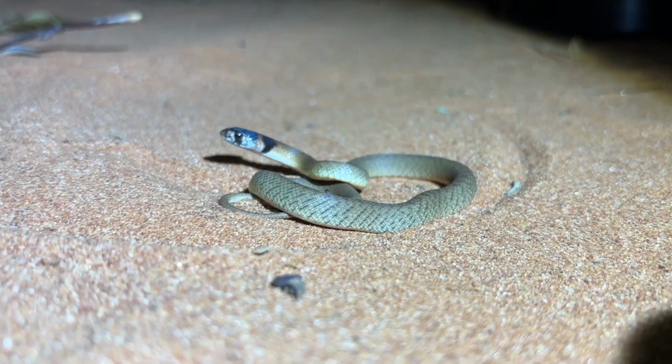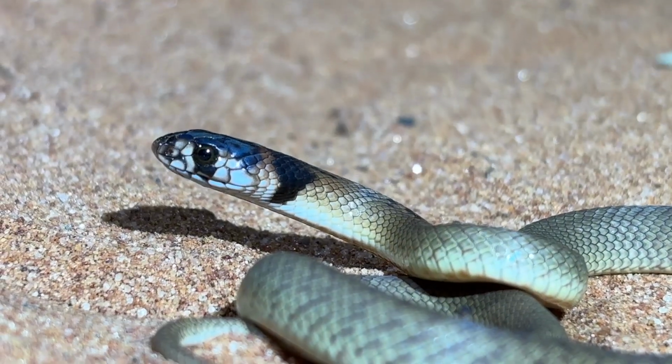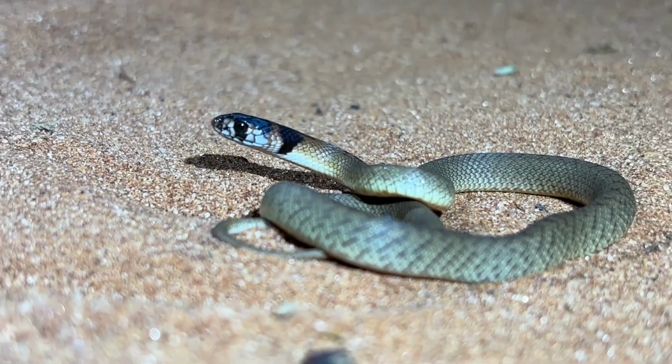I reckon 2 hours ago. But you can see straight away those lacerations around the body and that nice nape with the speckling behind it. And they do have a bigger nape than the eastern brown as well. Like, sorry, bigger hood. But he's got some attitude. But they need it. So. Only a little fella.